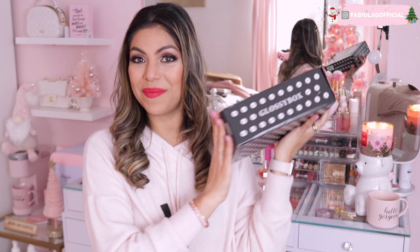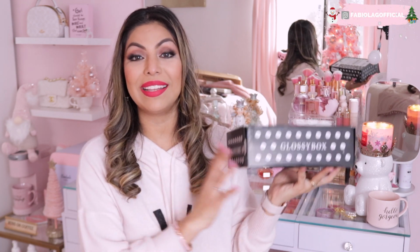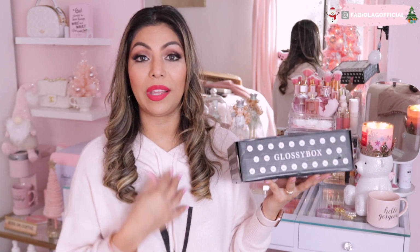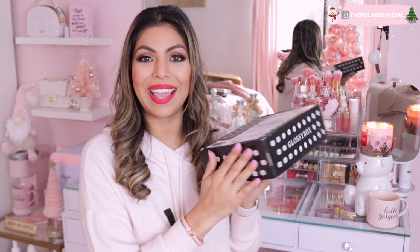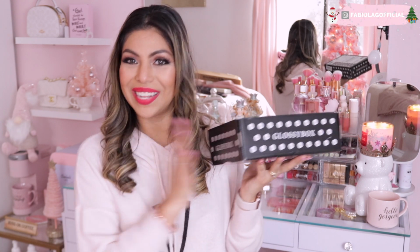So today I'm going to be unboxing the December Glossybox, and I am so excited because the last unboxing I did on the advent calendar, I absolutely loved everything, so I can't wait to see what's inside the December box. I know there are 6 products worth up to $80. So the Glossybox retails for $21 a month, or you can pay up front for the whole 12 months for only $18 a month. It is free shipping. You do get really good products, and I am dying to see what's inside.